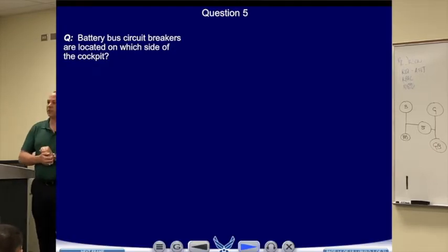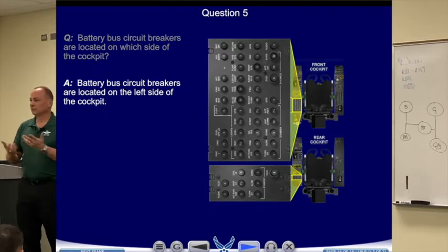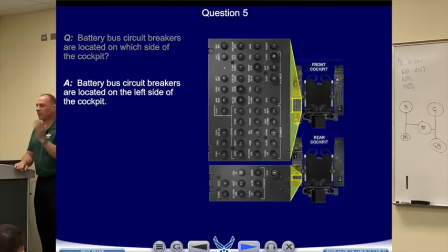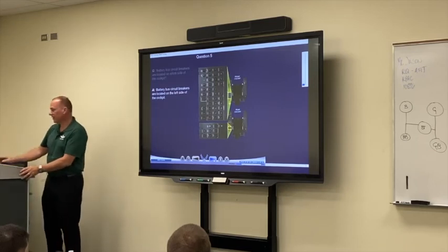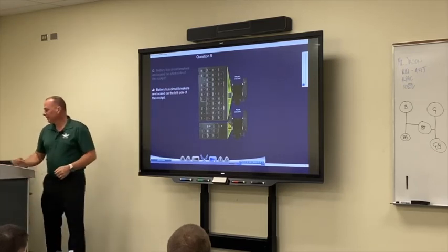Battery bus circuit breakers are on which side? Left side. Yeah. Left side, sir.